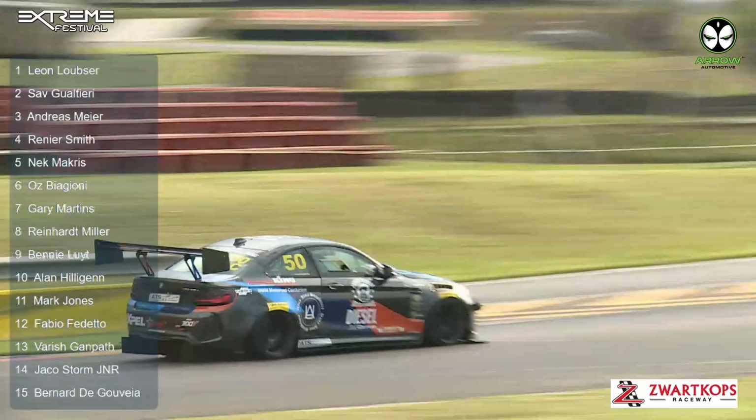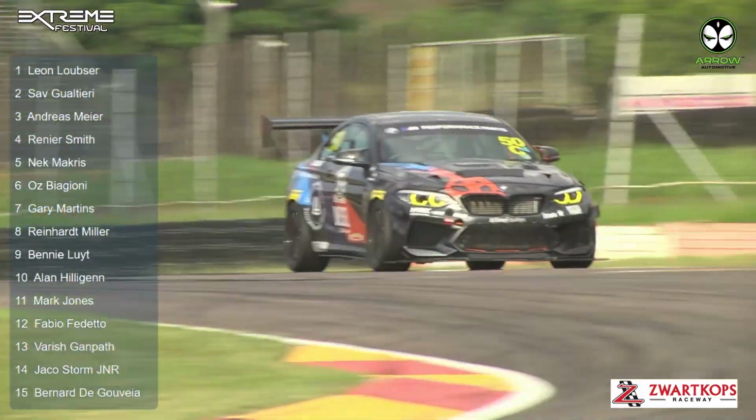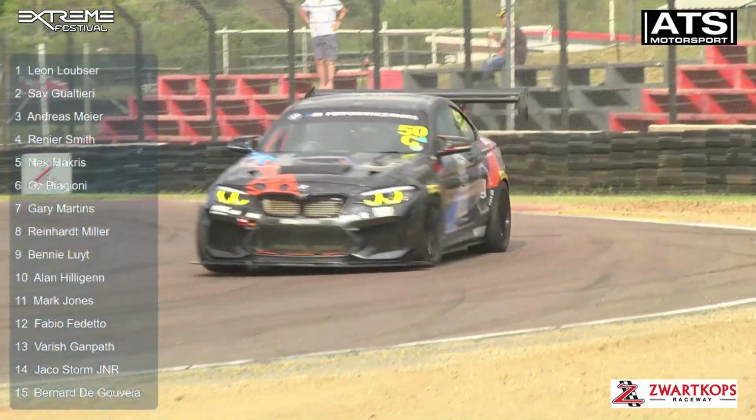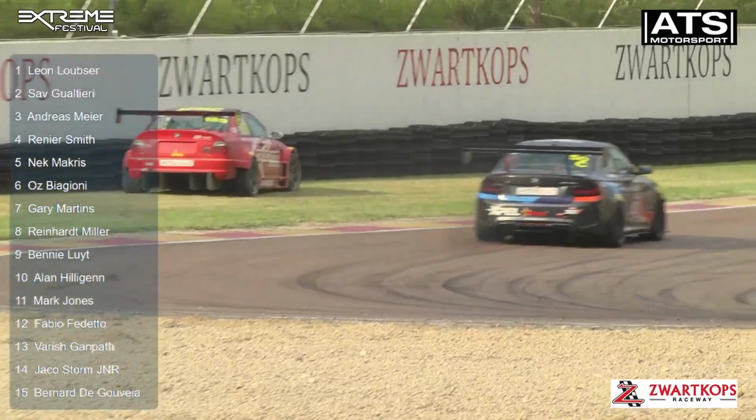Gary still hanging on for the win here. This is great to see. You wanted to see that M2 perform like it has. If this is the case, he'll run that pace, of course, to Kyalami. Hopefully keep that pace up onto the hill at Samola.